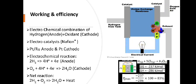The working of a fuel cell is shown graphically here. Hydrogen from the hydrogen tank transfers protons through the exchange membrane. After completing the circuit, an electrical current is developed. It is the electrochemical combination of hydrogen, at the anode, and an oxidant, at the cathode. Nafion is used here as the electrocatalyst. The anode is platinum or ruthenium, and platinum is used at the cathode.